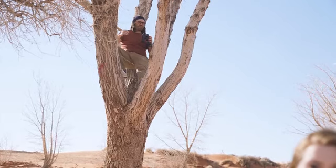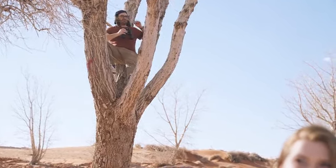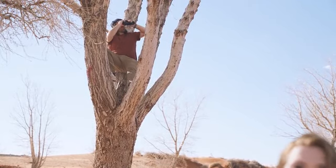What are you doing up there? Looking for birds. Okay, anyways, next question.